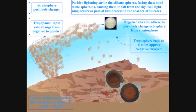So now we have a mechanism for the golf ball crater, and I want to take you on to the samples that I've purchased from Utah, and I want to explain how this occurs in dust storms. So you get a dust storm.